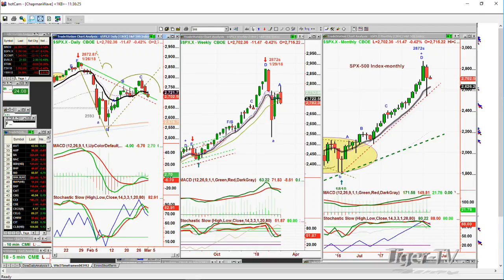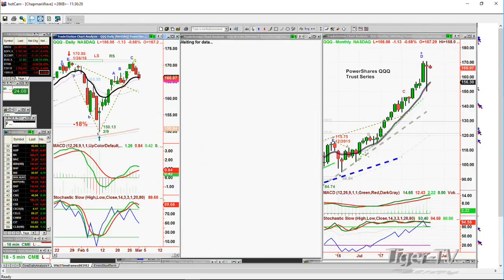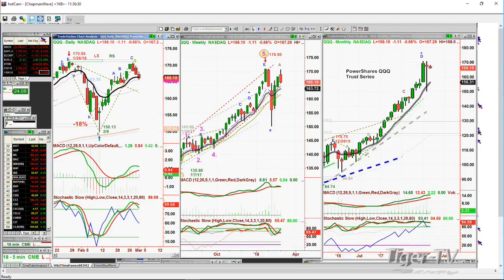The QQQ. Now QQQ made a peak C, but a gray C underneath the previous 170.95 high of the 26th. This is what we always look for in this double top V-shape formation. Is it a double top? We'll know it. 166.01, down $1.20, down 0.72%. If the Qs start to trade in at 164.30 or lower, I'm just saying to you, watch out. This is tough stuff we're in.